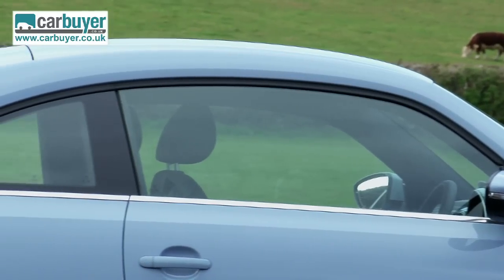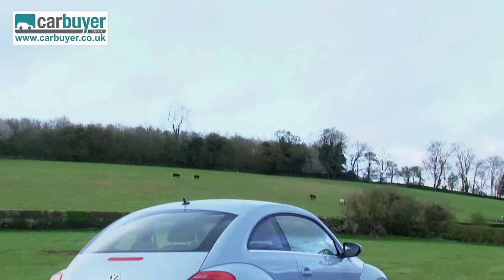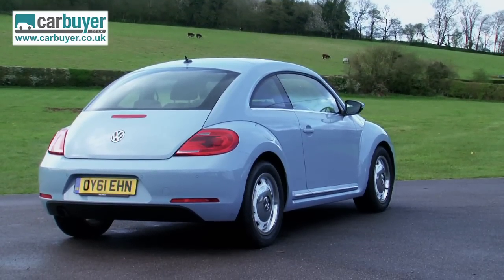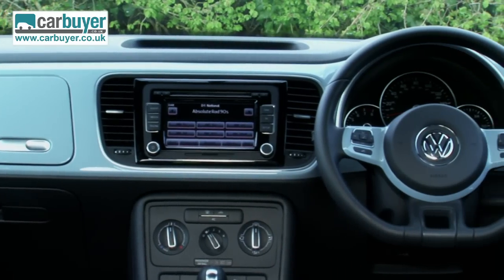Unlike its rounded predecessor, this one looks more like the 21 million selling original Beetle, which incidentally was commissioned as the first people's car back in the 1930s by no other than Adolf Hitler. Anyway, moving swiftly on, the retro design continues inside with a flat-faced dash.